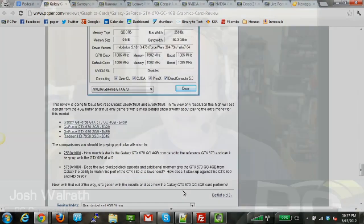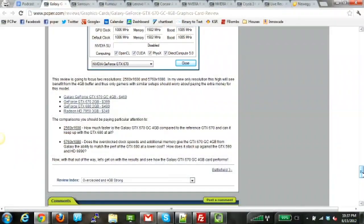Well, for $15 more, you get 2 extra gigs of memory over this one. And you wonder why I only gave this one silver. I did. Actually, I didn't, because I knew. For this review, I only tested 2560 and 5760, because I figured if you're doing 1080p, and plan on keeping 1080p, you probably don't want to do this. It turned out pretty well.